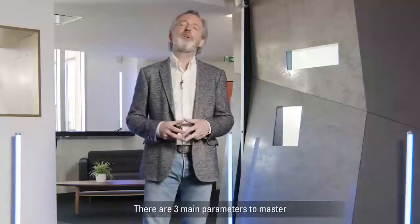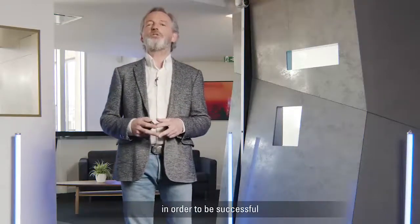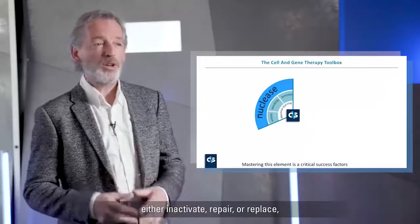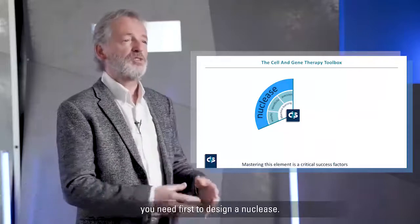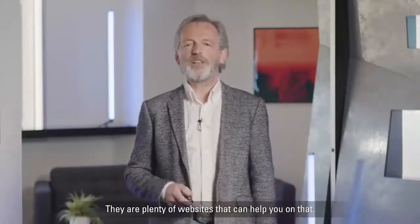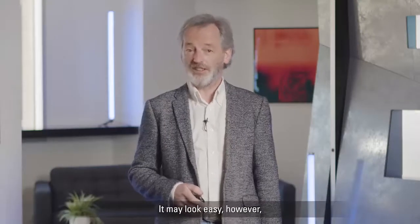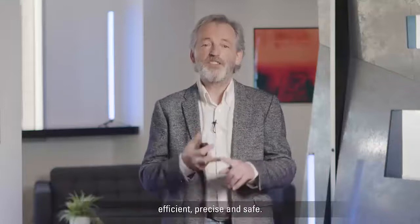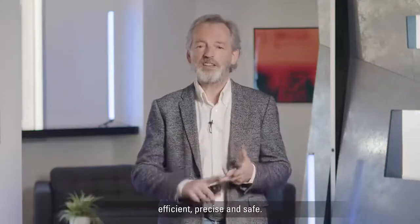There are three main parameters to master in order to be successful. When you want to modify a gene, either inactivate, repair, or replace, you need first to design a nuclease. There are plenty of websites that can help you on that. It may look easy. However, you need a nuclease which is efficient, precise, and safe.